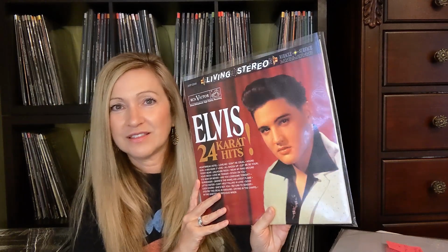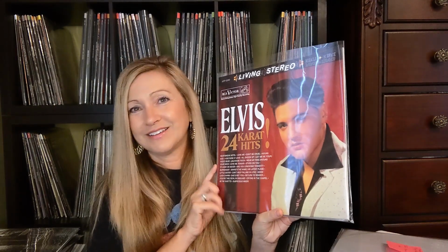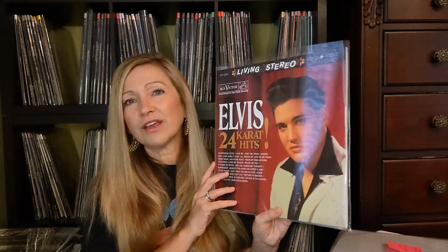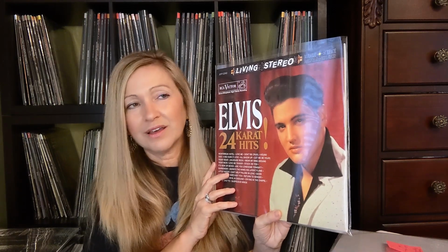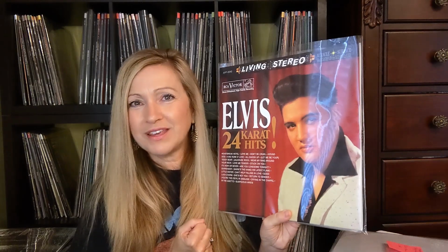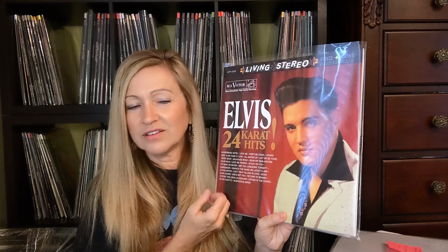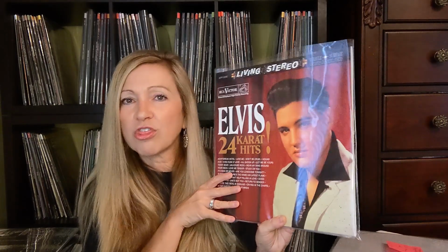This is Elvis 24 Carat Hits. This is the Analogue Productions version of it. It is absolutely amazing. It has nearly every Elvis song you could ever want. Elvis has never sounded better. If I was giving any critique at all, I'd say there's 3 LPs and they did not do a gatefold. So all 3 LPs are tucked inside.